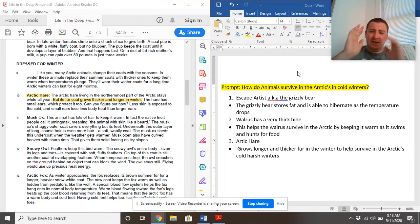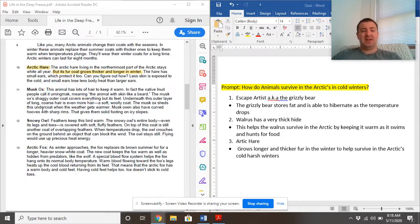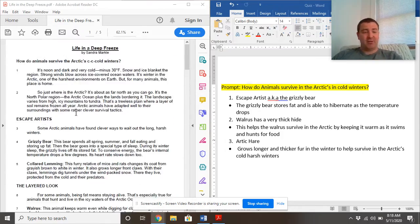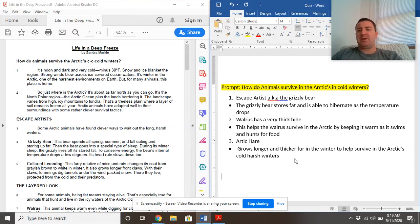Let's go ahead. Let's get into it. As always with writing, yours should not look exactly like Mr. Gilbert's. It should be pretty different, especially with this piece here. There are lots and lots of different ways that you could go about answering the question: How do animals survive in the Arctic cold winter? Now, like always, we're going to start with the topic sentence. So let's go ahead and let's just review what we're writing about.